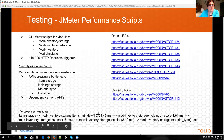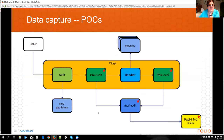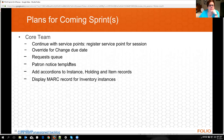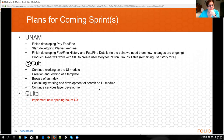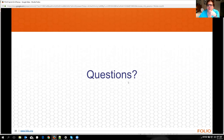Let's see here. And then we started sprint 44 yesterday. So our next sprint review will be the first Tuesday in September. And then we have some slides that outline what's coming up for the sprint, which you can look at at your leisure when I send out the sprint deck. So that's it for now.